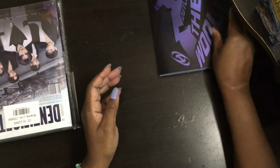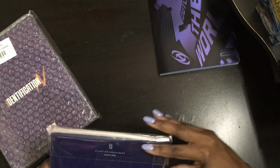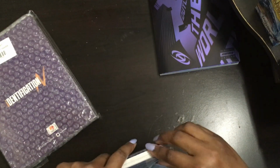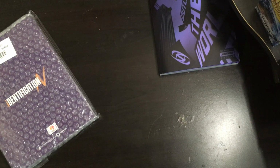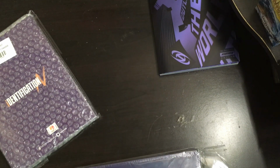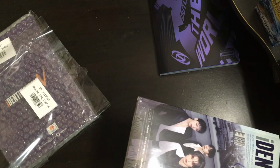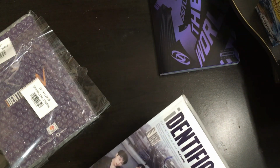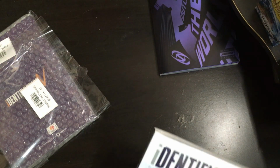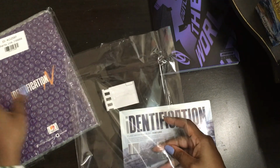What am I going to do with this? Okay, I don't know. Alright, last thing. So I am not doing a formal unboxing, but if you want me to do a formal unboxing at a later date, I will. Are these still sealed? No way. Hold on. No. Unless they resealed it, it might be unsealed. They might have resealed it though. Okay.